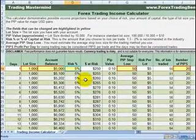Currency trading is risky. If you trade Forex, you could lose. Past performance does not guarantee future results. If you trade Forex and you really know what you're doing, well, guess what? You could win.